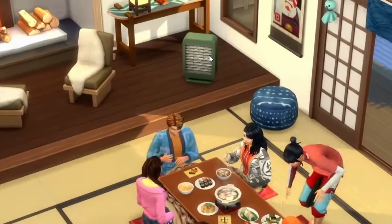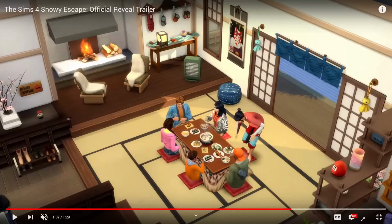We also seem to have a floor heater. I will say this is completely accurate if it is a floor heater. I'm assuming it's decorative, but if it actually worked as a heater, like the thermostat in Seasons, that would be amazing. But basically, every Japanese house that I have encountered does not have some kind of central heating. So having these little heaters is usually the only heat that you would have.